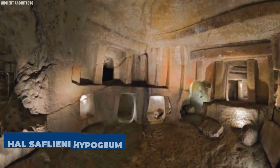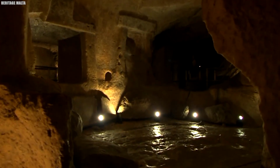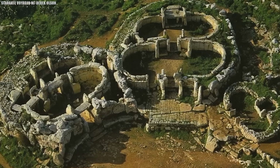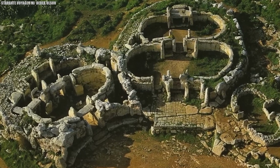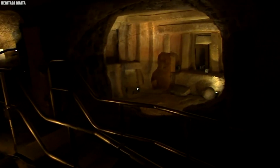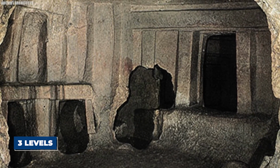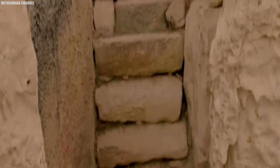Finally, we have the Oracle Room. Known as Hal Saflieni Hypogeum, it is a cultural property of exceptional prehistoric value, dating back approximately 5,000 years, and the only known example of a subterranean structure of the Bronze Age. This mysterious structure, often called the Labyrinth, consists of a series of elliptical chambers and alveoli of varying importance across 3 levels, to which access is gained by different corridors.